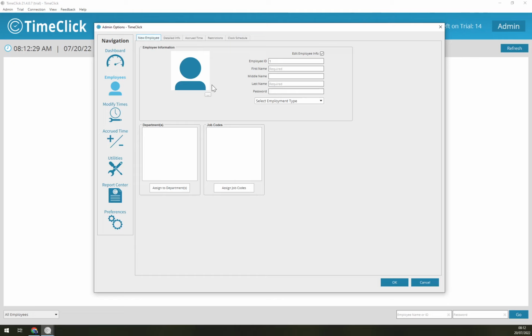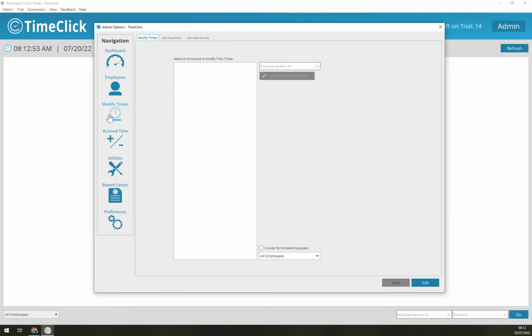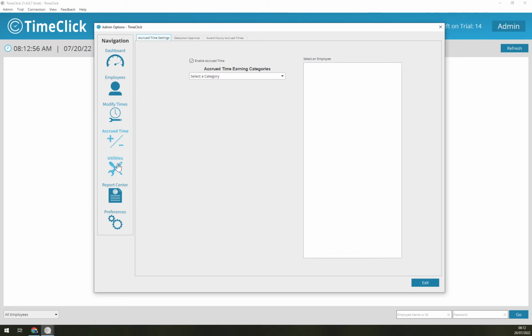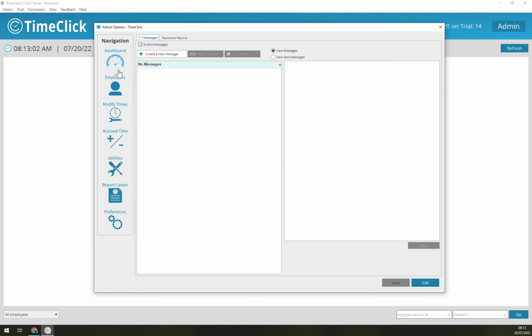I kind of, in a time where everything can be outsourced to web browsers, you are not really used to installing anything on the PCs. But yeah, I mean, okay. Then modify times, accrued time, utilities, report center, and preferences. Okay, that's pretty nice. Dashboard with the messages. I don't know, it looks a little bit old-fashioned, but I kind of like it.